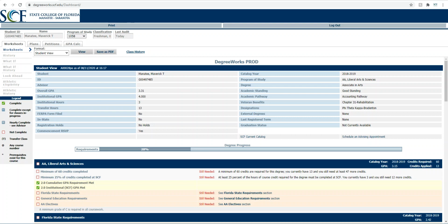What is DegreeWorks? DegreeWorks is a web-based planning and audit tool for students and academic advisors to track degree or certificate progress and completion. DegreeWorks may be accessed under the student profile on the My SCF page. In addition to tracking real-time degree information, DegreeWorks also has additional features.